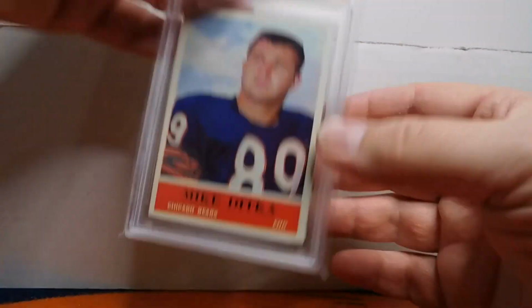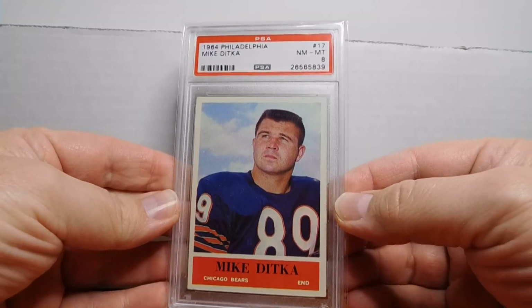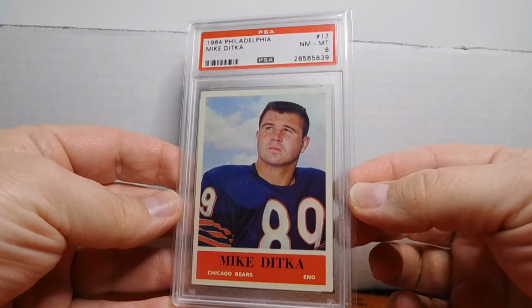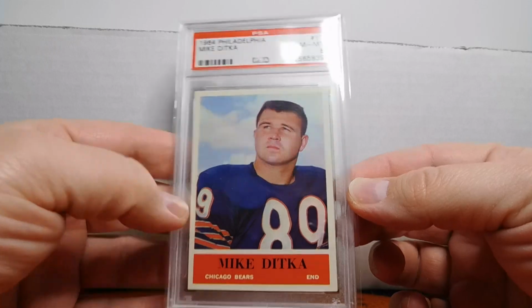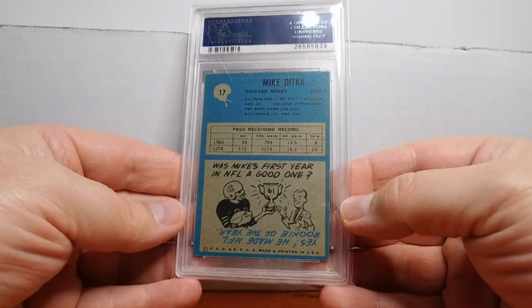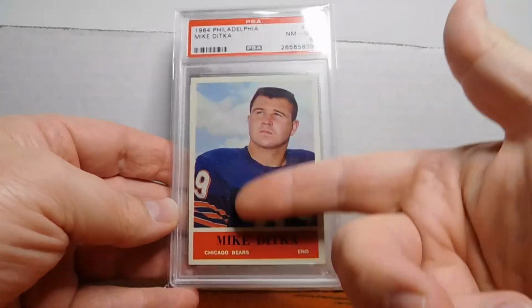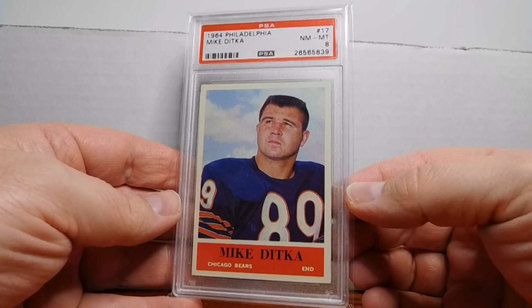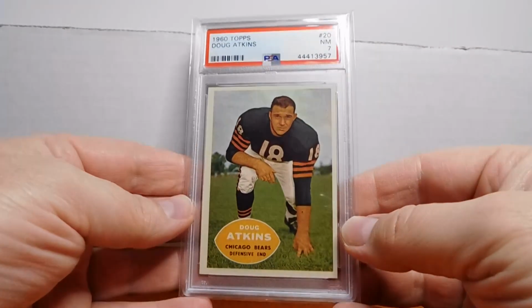All right, next up, one of my favorite cards as well. I couldn't afford the rookie card at the time. Maybe one of these days. It's on my list, a Mike Ditka rookie. But this is the '64 Philadelphia, near mint 8. Very happy to have this card. I think it's a gorgeous card, and I love the old school look here. Number 89, Hall of Famer, coach of the Bears for Super Bowl 20. Just love that card.